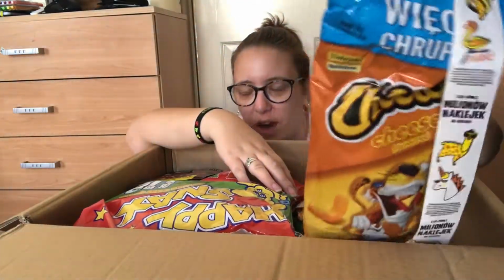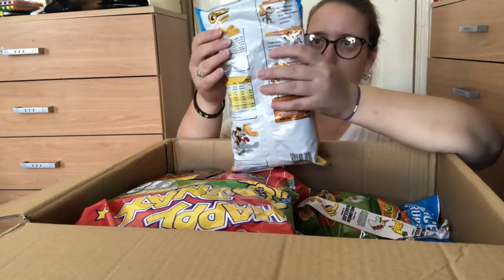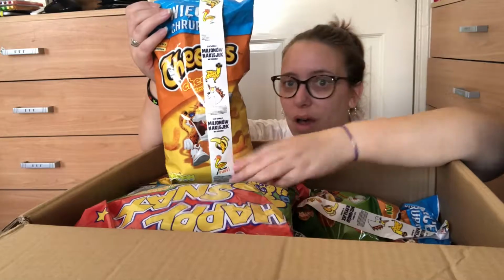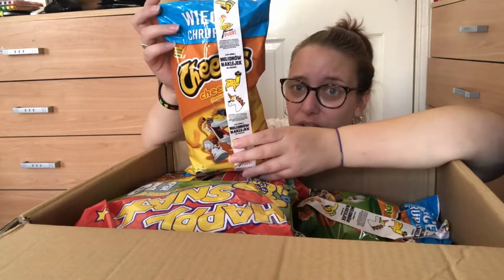is an 85 gram bag and this cost £1. They're not out of date either. They are September dated. They're never going to last that long in my house. I'm not going to go through the dates and everything.